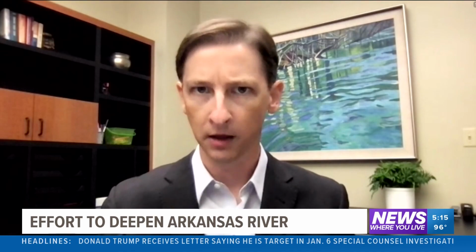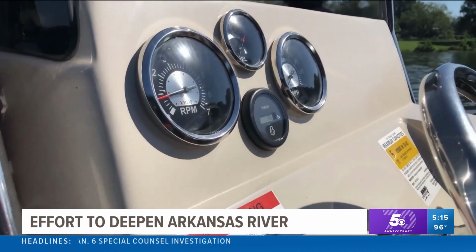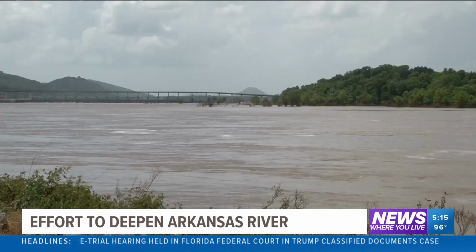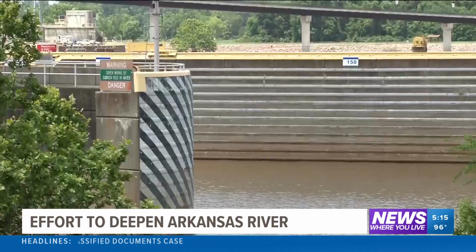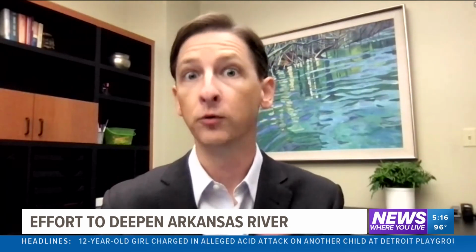So you could carry more stuff, but what are the other benefits of a deeper channel? Well, it also helps the McClellan-Kerr system compete against other river systems in other states. Barges on the Mississippi and the Ohio rivers, for example, already load to 12 feet deep throughout. So those systems are more competitive in terms of carrying larger jobs than Oklahoma and Arkansas. So the entire system would benefit from that more competitiveness. And officials tell us that the Tulsa port in Catoosa would be the biggest beneficiary of a deeper channel because it would be opened up to even more shipments, particularly those agricultural shipments it gets from throughout the Midwest.